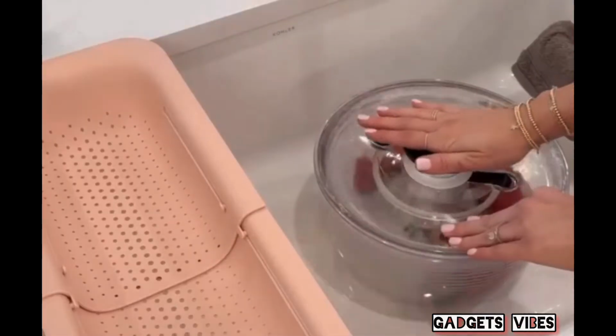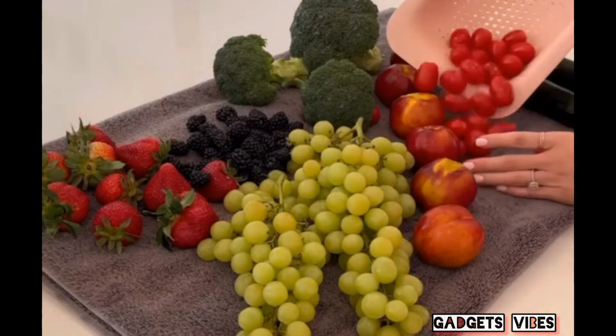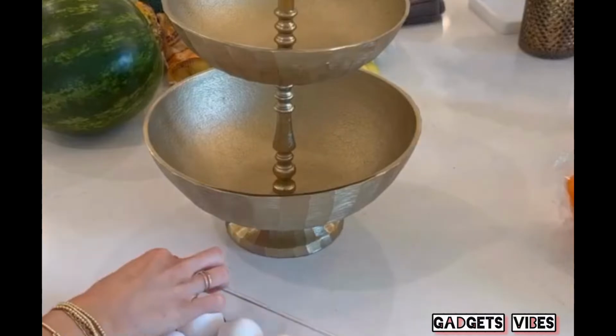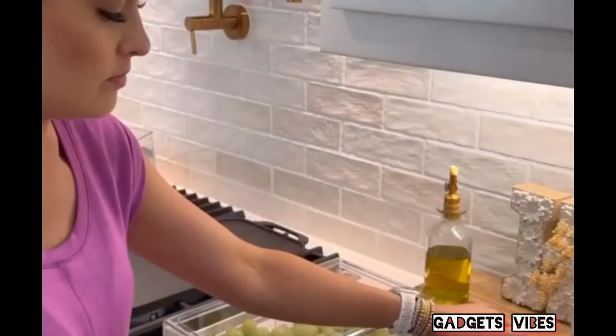So we're starting with washing the fruit and veggies. I used my salad spinner to get everything nice and clean, and then I got these brand new containers on Amazon that I'm so excited for. I've been eyeing these, but they didn't fit in my last fridge. Our last house was a rental while this house got finished, and the fridge was tiny. So I'm really excited about these.